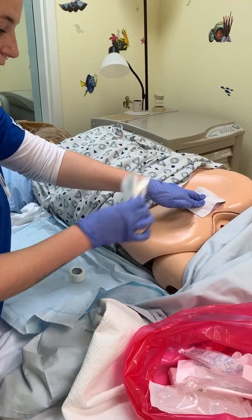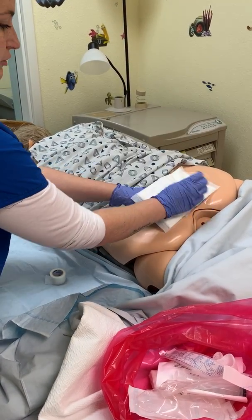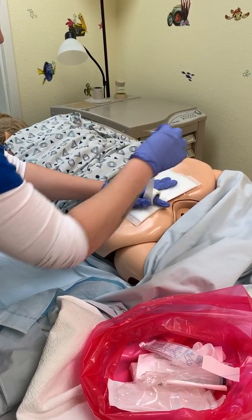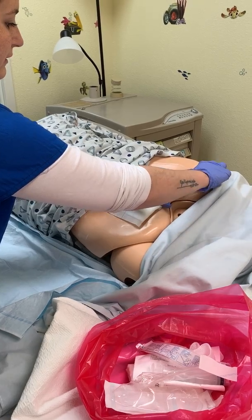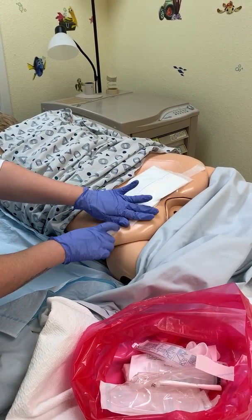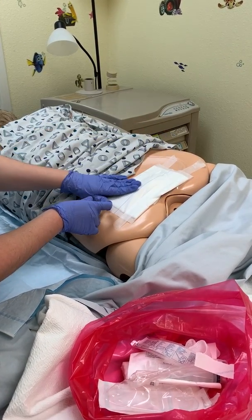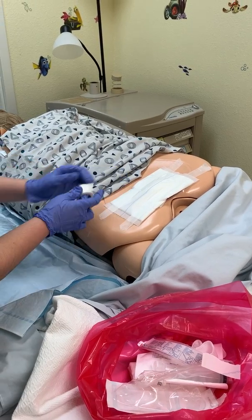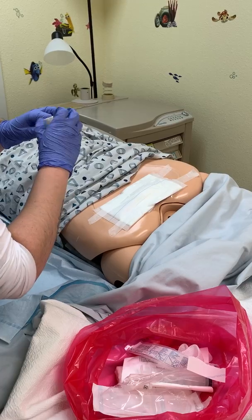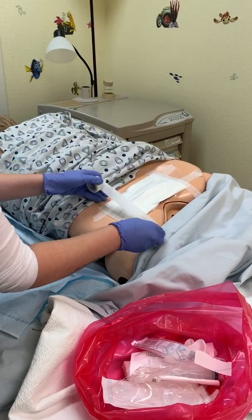Next, I'm going to use my ABD pad here, making sure the blue stripe is up. I'm going to put it over my client's wound and then tape it into place. Important to go ahead and get at least 1 inch of tape on my client's skin to make sure that this pad stays in place. Doing it on all aspects. One more.